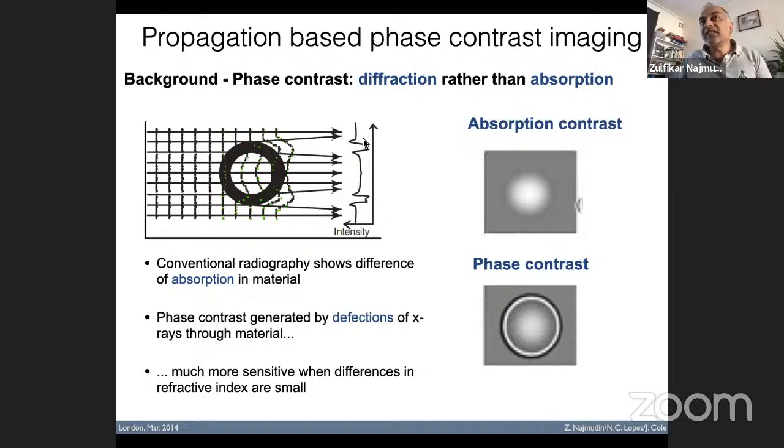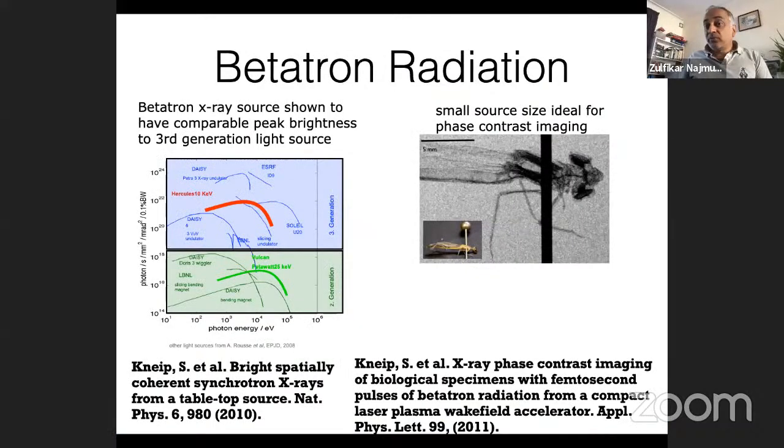And because of that deviation, there are light and dark patches. And that's what happens when you have phase contrast. You actually have these areas where you see the edges particularly strongly enhanced. Okay, so we wanted to see if our source was any good for phase contrast imaging.